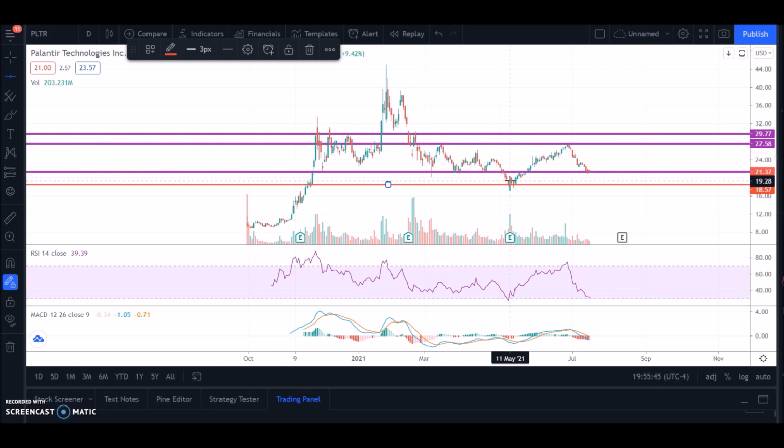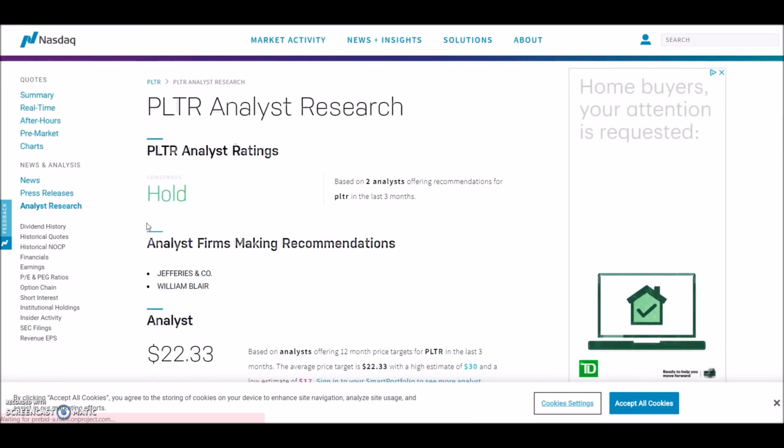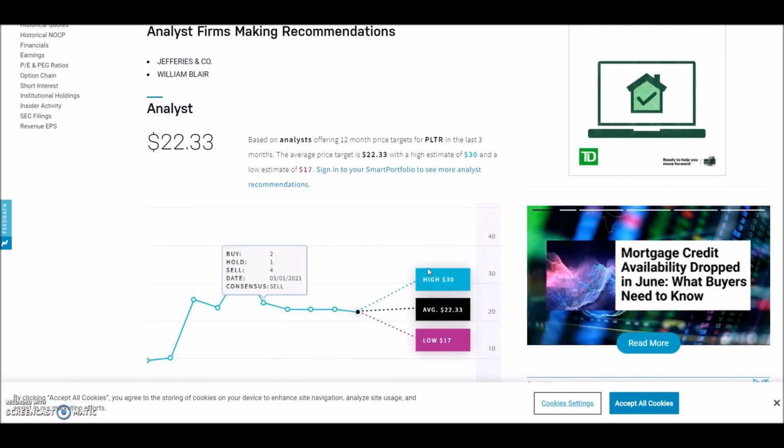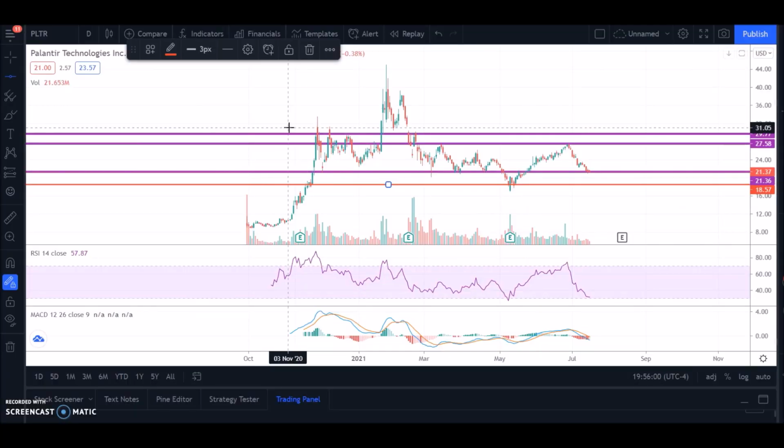At the same time, PLTR is a great stock. Why? Because if I go to Nasdaq, it has a price rating with a high of 30 and a low of 17. Current price is 22, but many people say this is a stock of $45 and $50. Do not forget, it went to 30 at one point, it went to 45, then went to 38, then it came down. So this is a good growth stock, I would say.